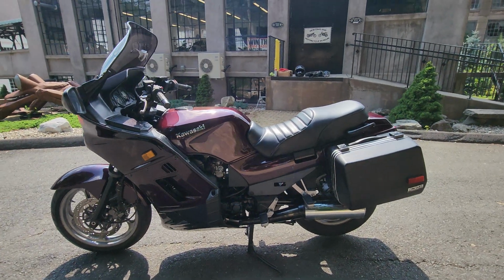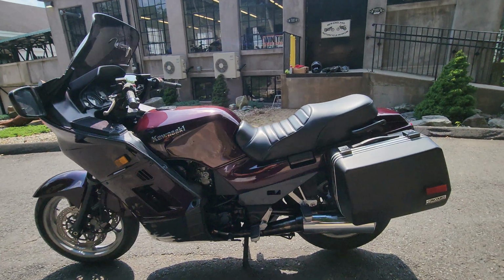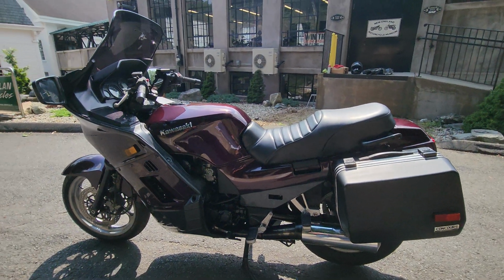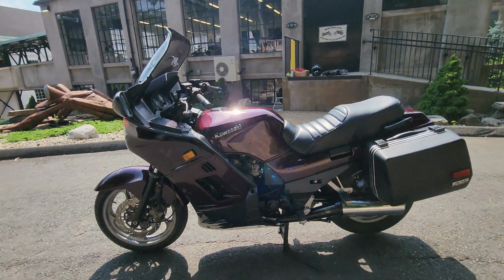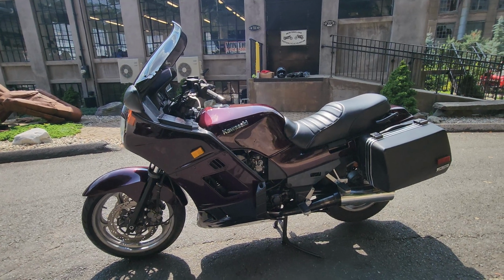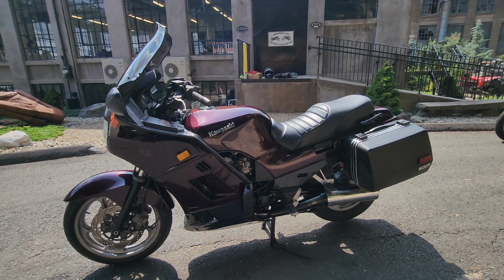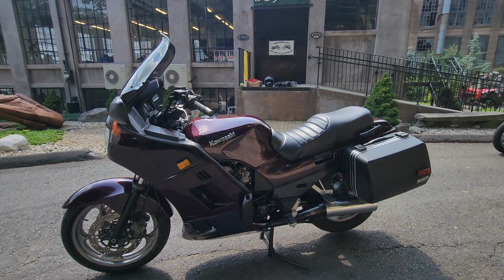Mechanic removed the carbs, micro drilled the pilot jets, completely dismantled the carbs, cleaned and rebuilt them, set the fuel screws, put it back together and synchronized the carbs, changed the oil and filter, put the new plugs in, and he micro drilled the pilot jets, so this thing runs better than it did brand new. It's actually jetted better than it was new because it came kind of lean.